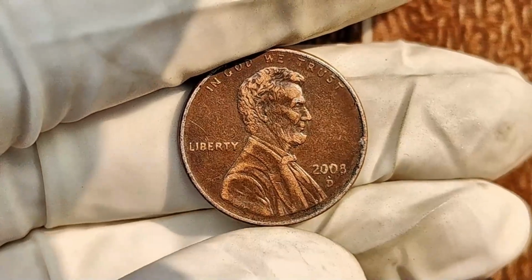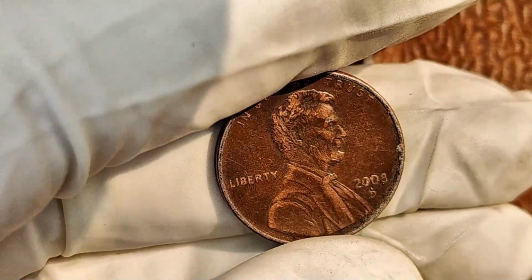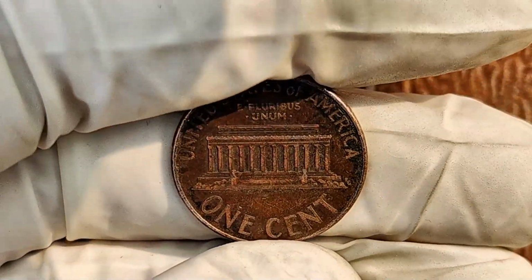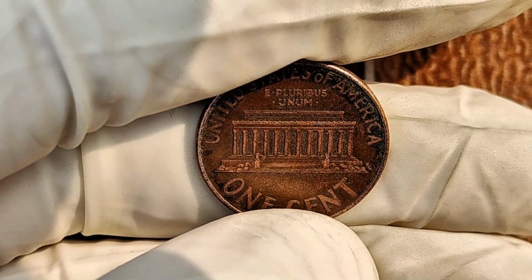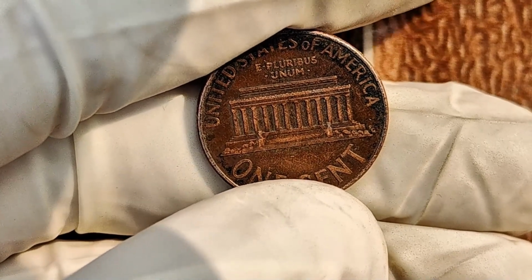Now, here's the big question: how do you sell a rare coin like this? The answer is simpler than you think. Reach out to professional numismatists or auction houses specializing in rare coins. And don't forget to get your coin authenticated. That's crucial. A certified rare penny will always fetch a higher price than one without verification.